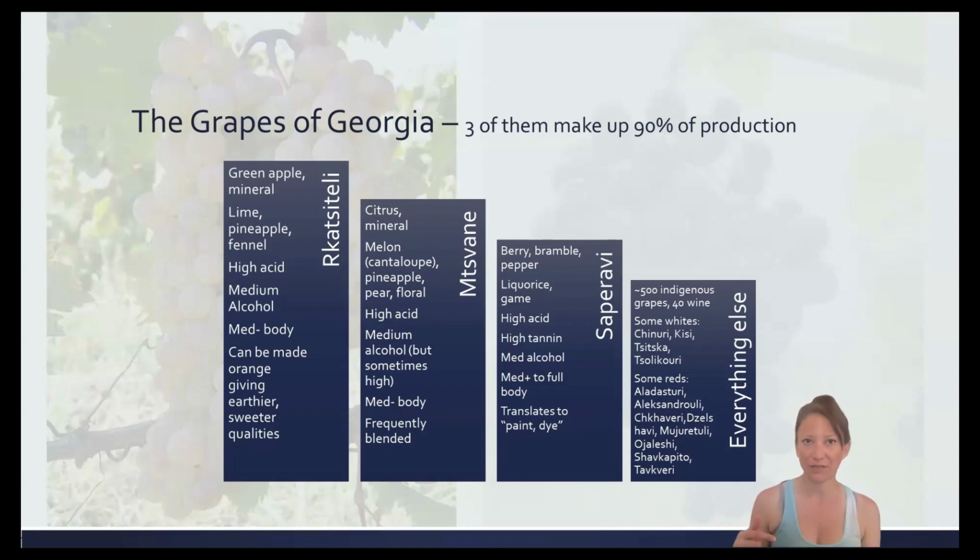I had one, I actually took it to Christmas, and it was very lime forward. So it's kind of nice for people who are branching away from the main white varieties. It's fruity without being sweet. And I honestly just say go get some. It's delicious. It's going to be high acid, medium alcohol, medium minus body. And then if you do skin contact, which I think we still need to make a video about orange wine, you can get some sweeter, earthier qualities to these.